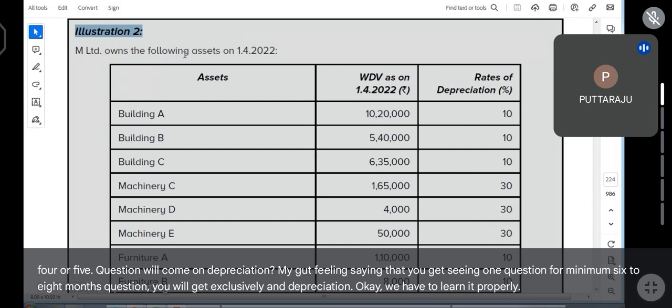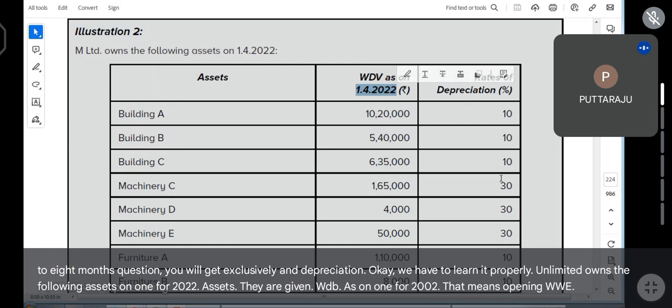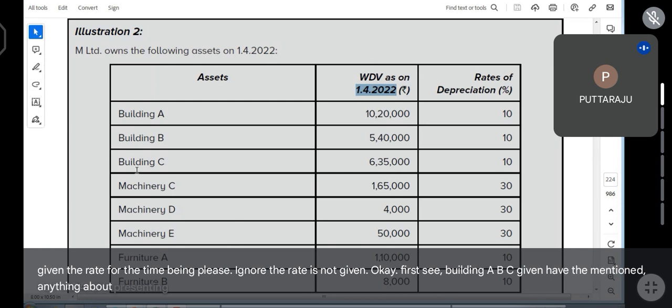M Limited owns the following assets on 1/4/2022. The assets are given, along with the WDV as on 1/4/2022, that means the opening WDV. They have given the rate, but for the time being, please ignore that the rate is not given. First, see: Building A, B, C are given. Have they mentioned anything about residential?